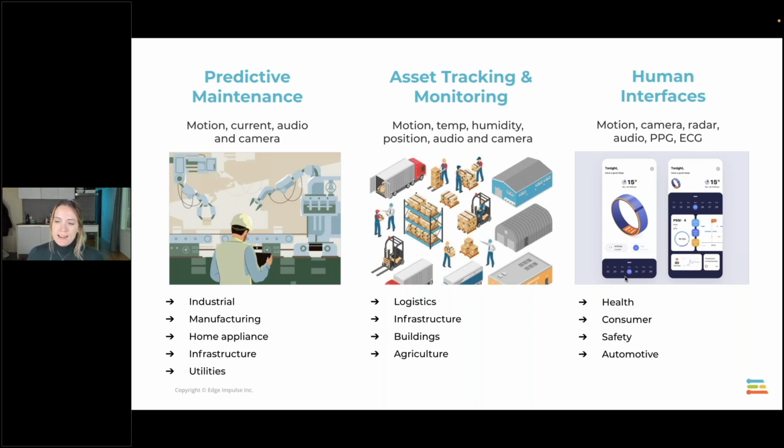We can also look at health data and recognizing when someone has a high quality of sleep or not high quality level of sleep. So these are the three main industrial verticals that we're looking at. And within these verticals, there's an insane amount of different things you can do with embedded machine learning. If you can think it, and if you have the sensor data, we can probably apply embedded machine learning to it.